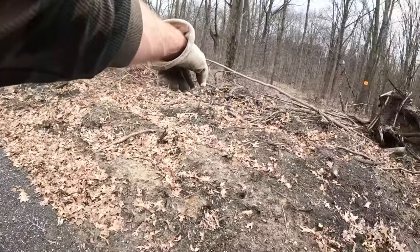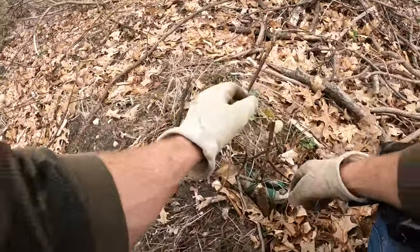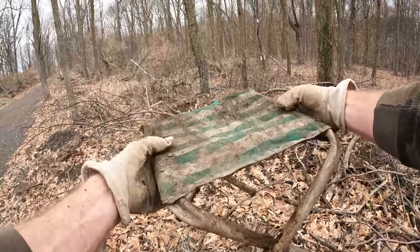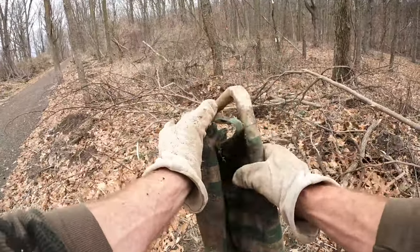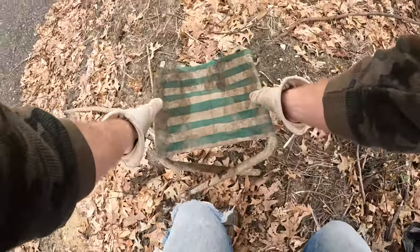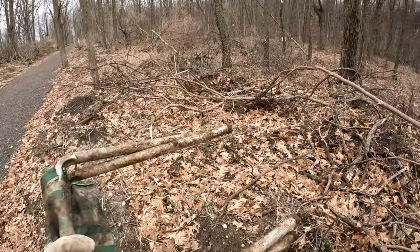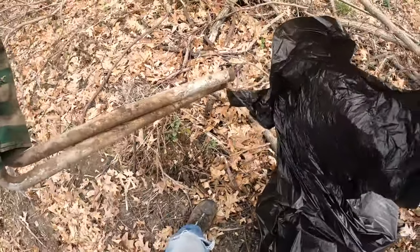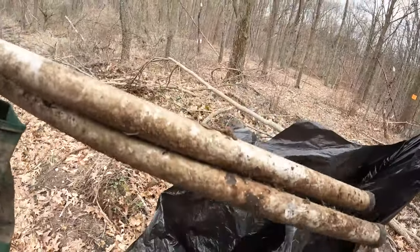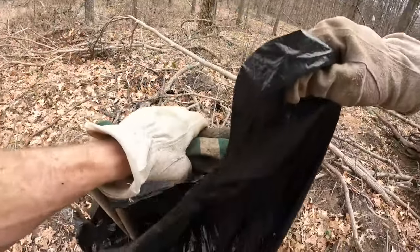All right, I see a couple things here. I got something here and I think another insulator down here. This looks kind of big, like a chair or a stool. Oh yeah, that's exactly what it is. Look at that, it still works. Oh, it's covered in ants. Sweet. Man, that thing still works. Yeah, nice. Maybe I could pressure wash that bad boy and use it. I'll throw it in here for now anyway. Get in there. There we go.